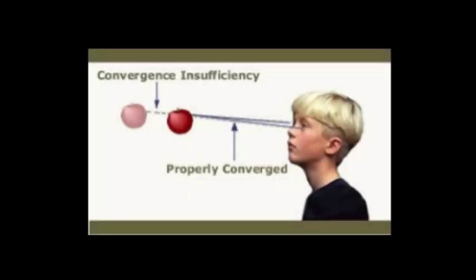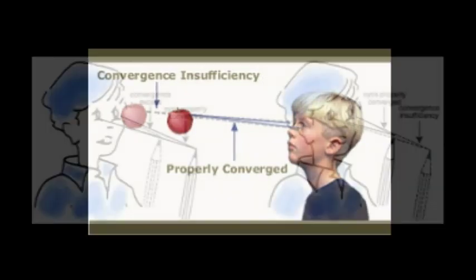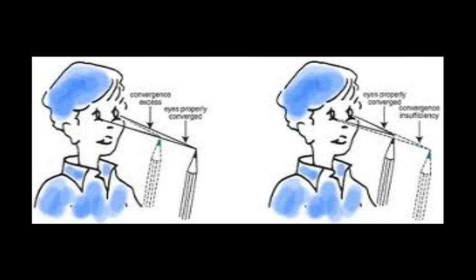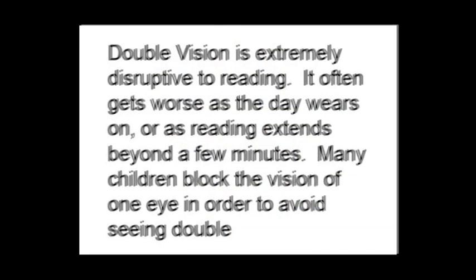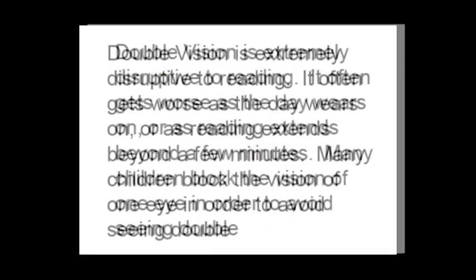This is the track the dot takes in a child with convergence insufficiency. The eyes are not able to focus together on the same spot, and because it starts during infancy, a child will not know there is something wrong with the way he is seeing things. A child or an adult with convergence insufficiency may feel sleepy when they read, or the page may look like they're having double vision.